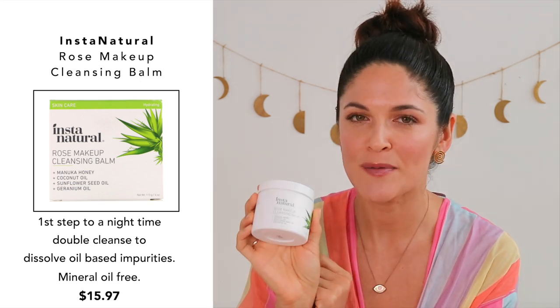So the first product is this Insta Natural Rose Makeup Cleansing Balm. I love Korean cleansing balms. It's amazing for emulsifying the makeup off of your face at night. But I don't necessarily love all the ingredients in them. A lot of them are petrochemicals and synthetics that I am not loving. This one smells great, like rose, and it is completely all natural. It's beautiful, with this kind of sorbet texture.